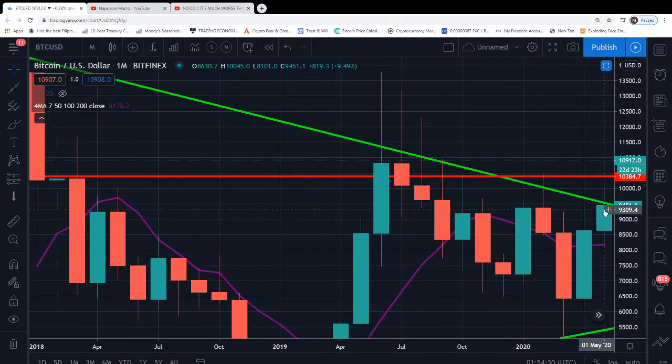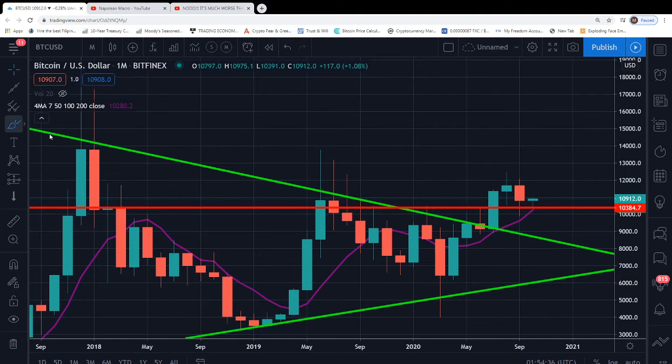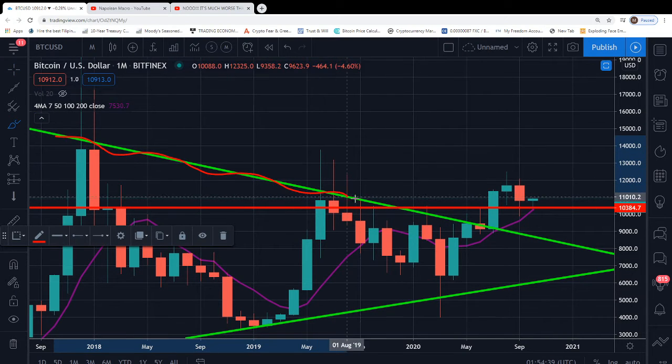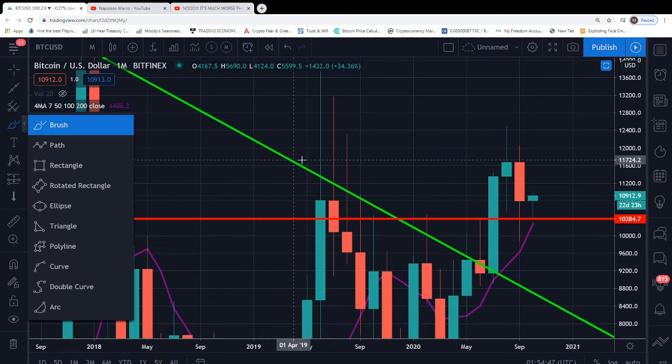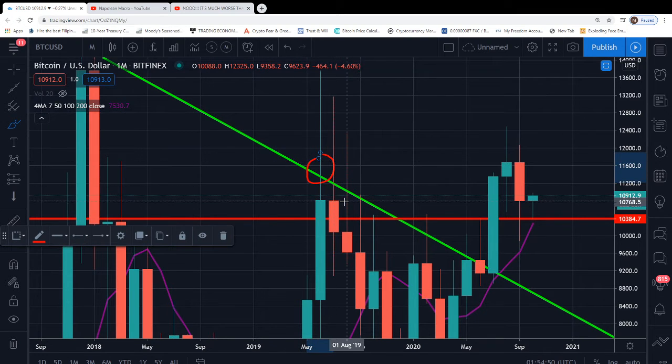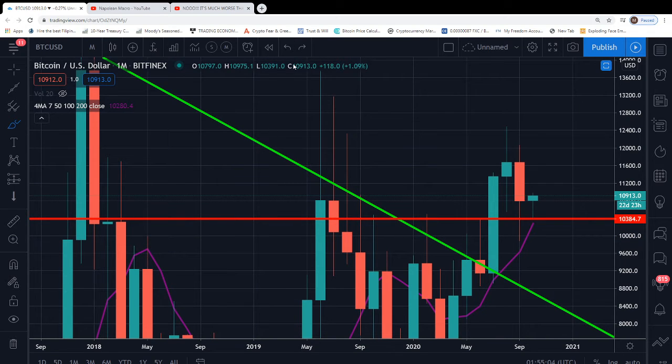Not only did it not close above this green descending resistance line, we never got a monthly candle close above that line until recently, of course. But notice this red line as well, 10,038. When we touched this resistance line, look where the monthly candle's body closed below. Yep, you got it, 384. It closed below that level again. And the reason I keep bringing this up, guys, is that it was extremely important for BTC to get a monthly candle body to close above 10,384 approximately.